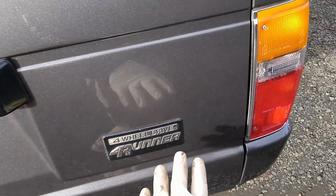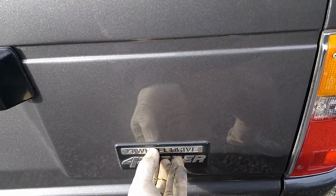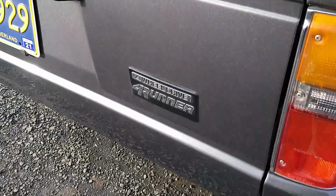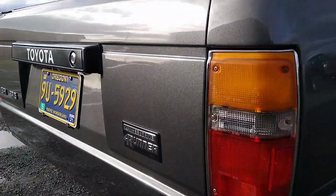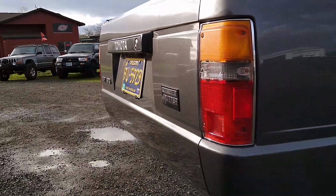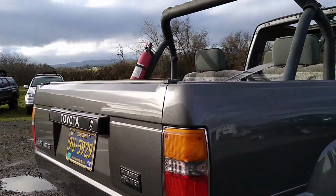This side was pretty bad too. It looked like somebody had bumped the emblem pretty hard, so this was all wavy and pancaked out, and so I spent quite a few hours back here metal finishing and blocking, but as you can see, it's real nice and straight.